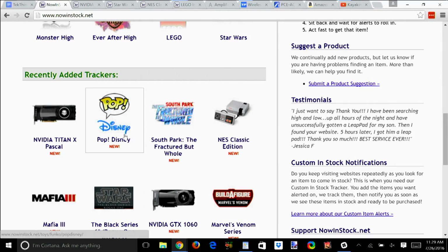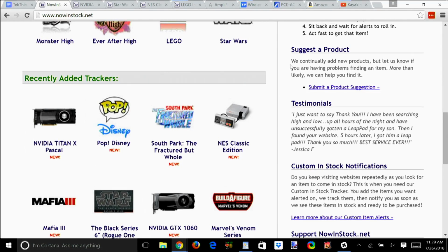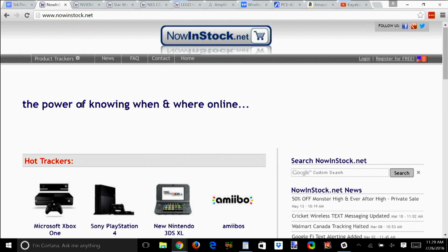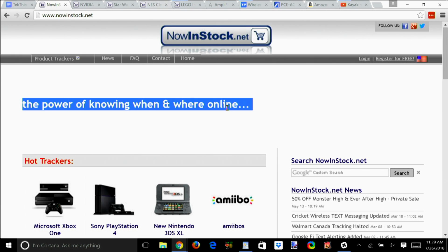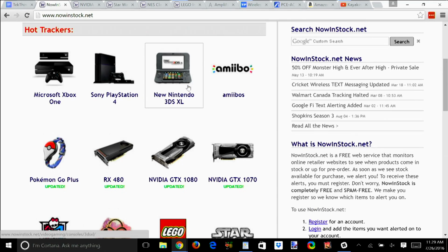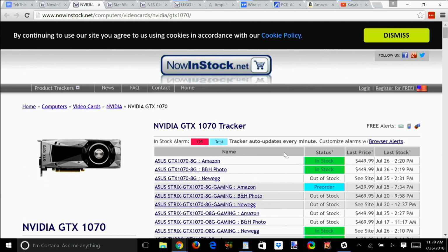As a matter of fact, speaking of which, have you seen nowinstock.net? No. Okay, Ryan Shrout was talking about this on Twitch, and a bunch of people are like, oh my God, this is amazing. If you've never seen this website, this is nowinstock.net. You being the avid coupon price tracker. I'm a maniac coupon queen. You are, the power of knowing when and where online. So let's say, for example, you were looking for an NVIDIA GTX 1070 GPU. Okay. And look at that.